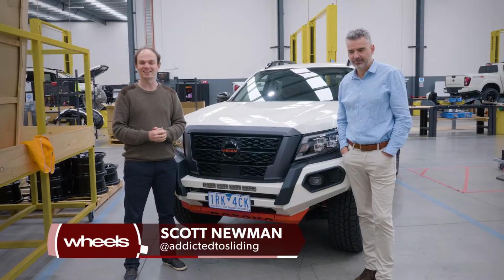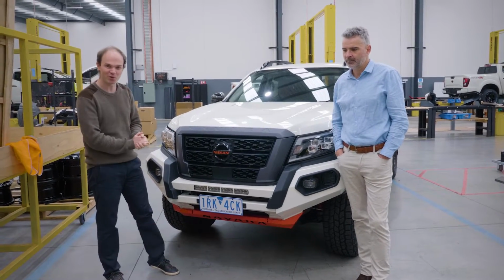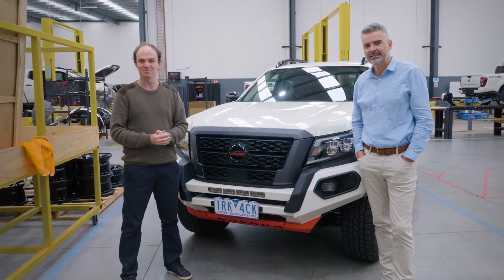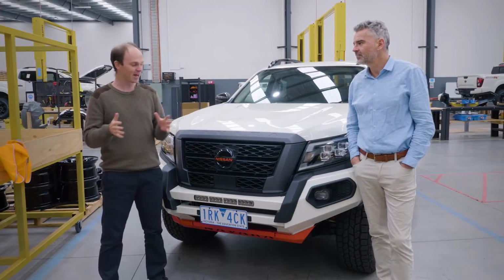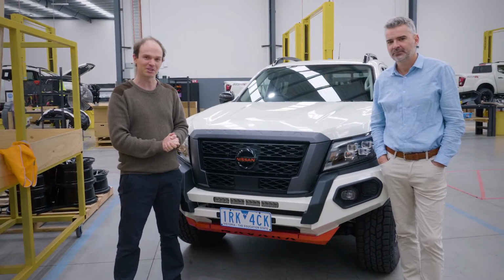My name's Scott Newman and today we're having an early look at the new Nissan Navara Pro-4X Warrior. Maddie Radonicus will be driving this thing later this month in Alice Springs, but for now we're going to have a walk around, and who better to give us a walk around than Premcar boss Bernie Quinn.